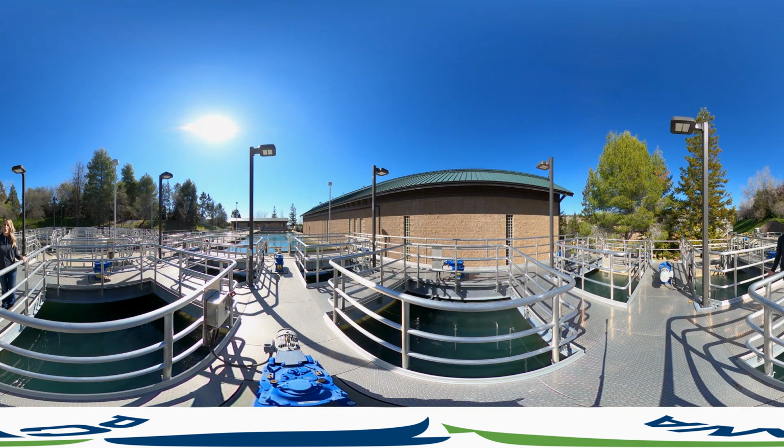I'm standing on our walkway suspended above our flocculation basins. Flocculation is also known as gentle mixing. It's taking those smaller particles that we discussed in the coagulation process to form larger particles that can settle out, also known as floc. Our flocculation basin is broken up into 3 different chambers. We have a tapered mixing. In this first chamber, it's going to have the fastest mixing speed, and as we move towards the sedimentation basin, the mixing is going to slow down.